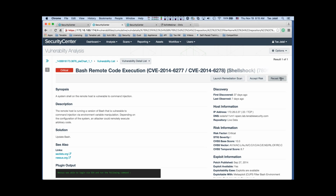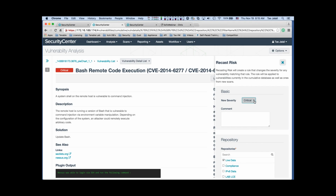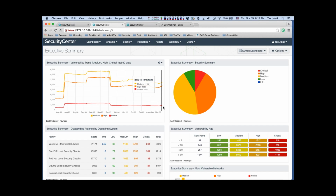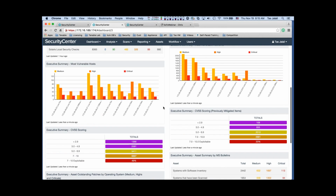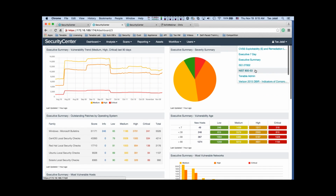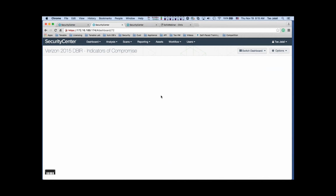However, also, if you believe this is not critical, this is just informational, it doesn't really bother me, I still want to have it on the report, you can just simply change the severity level to info right here. Now, going back to the dashboard, like I said, there are about 300 dashboards built in, and you can add as many as you like. Like you can see, I added a few of them.